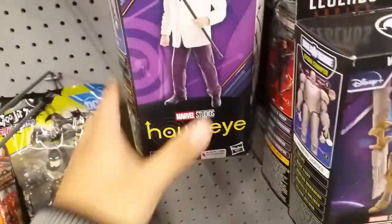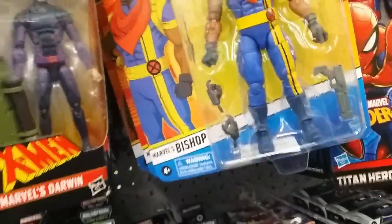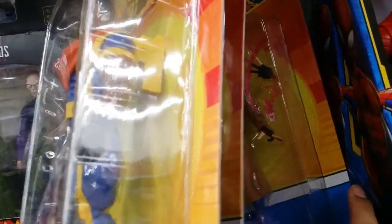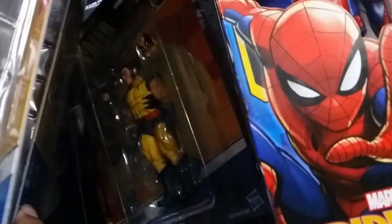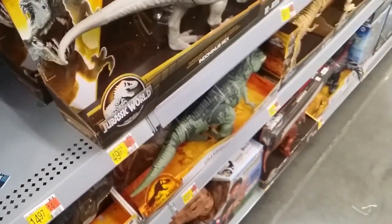Checking the Marvel Legends, there's Hawkeye, Kingpin, Goliath. I need to get the Goliath and the Gamora figure. There's the X-Men series right here. There's Bishop, Rogue, Gambit right here. There's Storm. The rest of it I kind of forgot. Oh, there's a Wolverine right there. Yeah, Wolverine. Dropped Bishop by accident. Sorry about that.